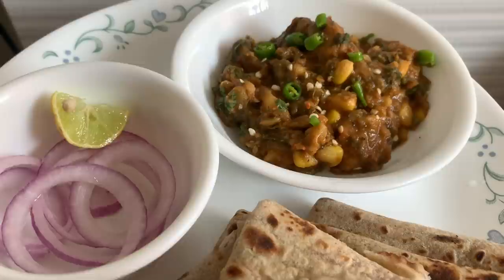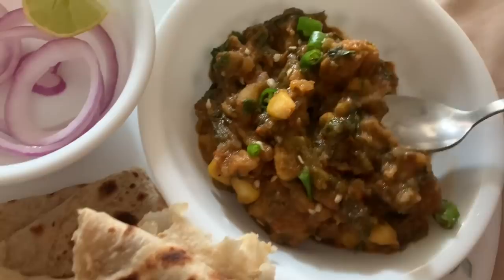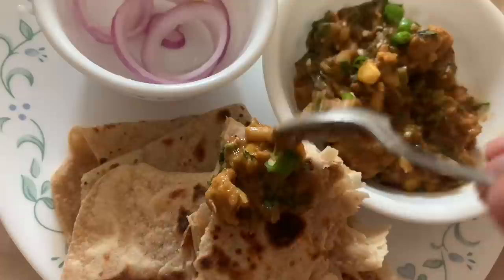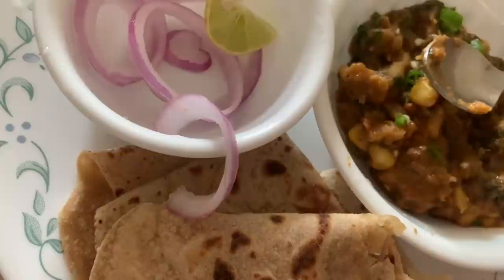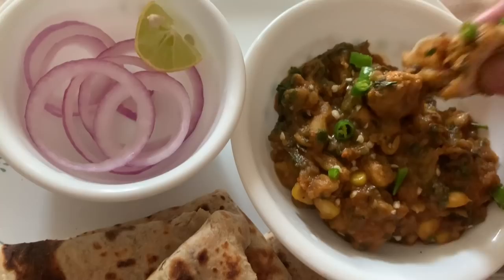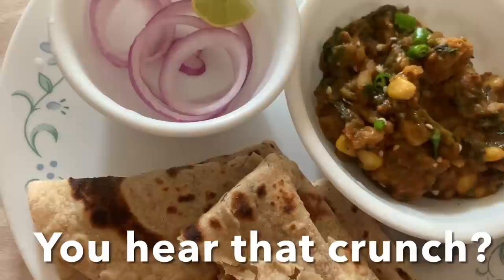This I'm going to serve my kids. And Mama is going to eat now. I'm going to have some more green chili. I'm not going to have pickle because I'm going to have green chilies. Want to have some? Amazing.